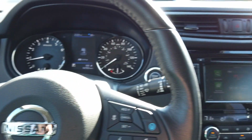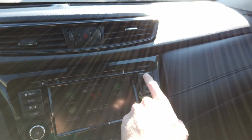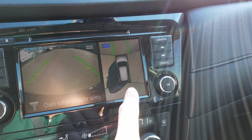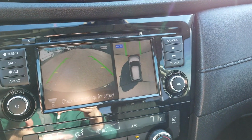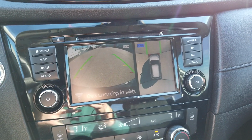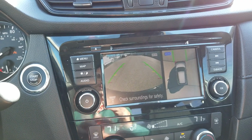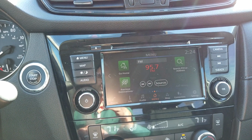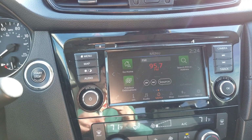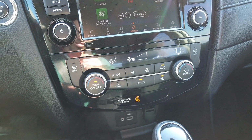Down through the center column here does have the touchscreen radio. It has the really cool backup camera, which actually shows you like a bird's eye view where you're at. So as you're parking it, you're going to nail nothing. You're only going to do a really good job parking because you can really just see everything. Also, this has got navigation on the radio, Bluetooth connectivity, of course, so a lot of nice features, AM, FM, and Sirius radio.